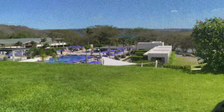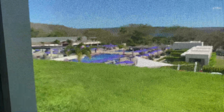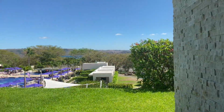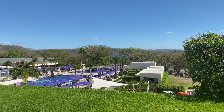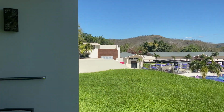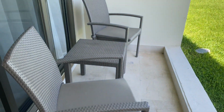So this was our view from our room. You do have a porch, because we were on the first floor. So we had a porch with chairs and tables, and we could see right out into the pool area. If I get the screen door open, the pool area that you're going to see here is open to everyone. That is 2 pools down there, and it's open to everyone. One has a pool bar inside the pool. I believe the other pool bar is outside of the pool. But we'll get down there in just a second.